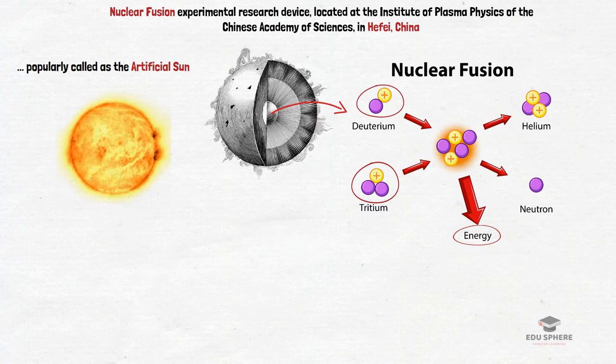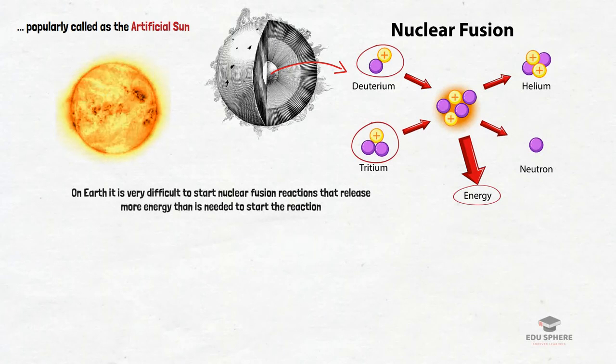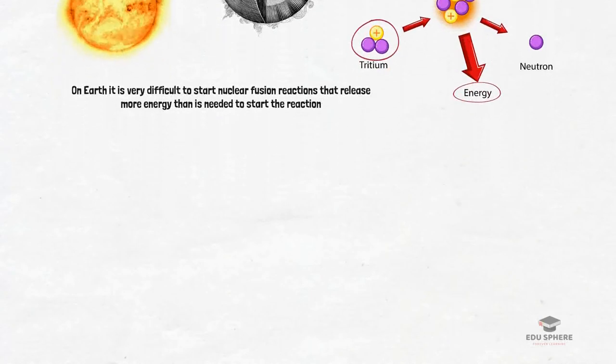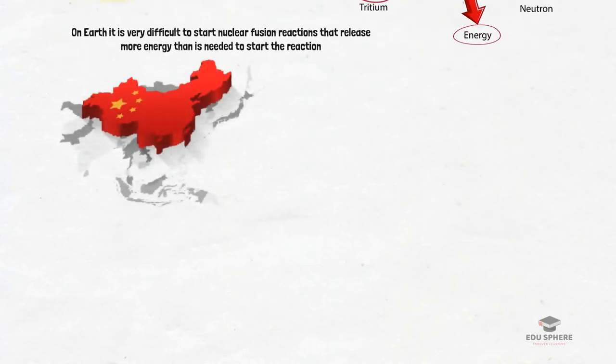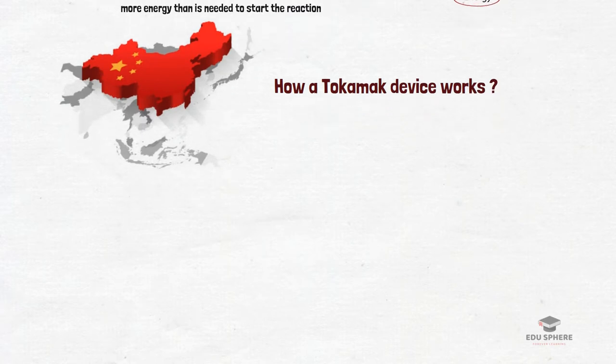While the concept of nuclear fusion has been around for almost 100 years, we have never been able to generate enough energy to successfully replicate the process in a sustainable and safe way. However, it seems that China is on the verge of harnessing the energy from the nuclear fusion reaction for the first time. So, how does a tokamak device achieve this nuclear fusion?